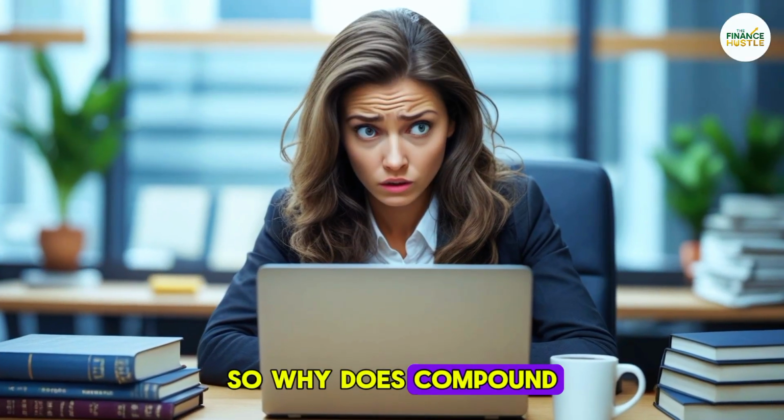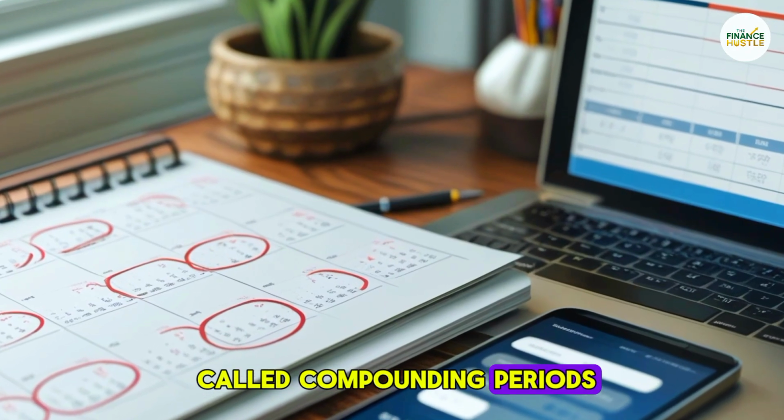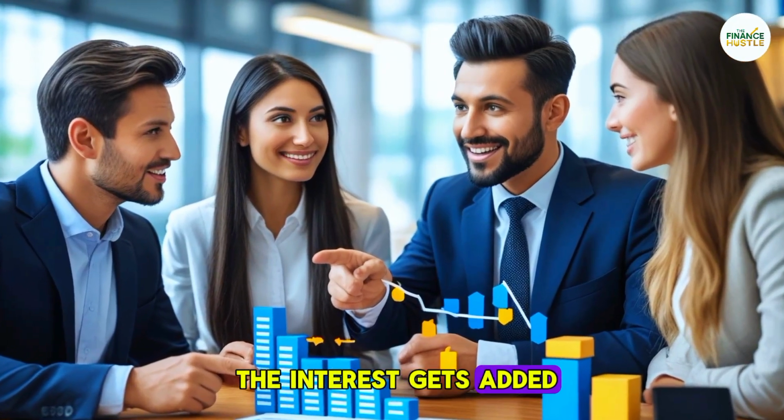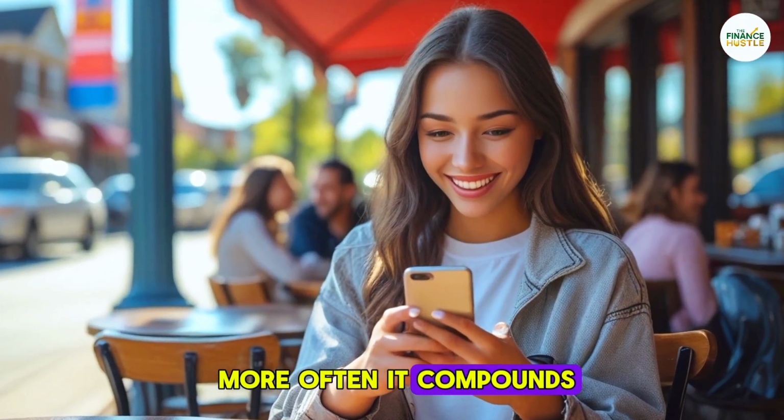So why does compound interest grow so much faster? It's because of something called compounding periods. This is how often the interest gets added to your money. It could be yearly, monthly, or even daily. The more often it compounds, the more you earn.